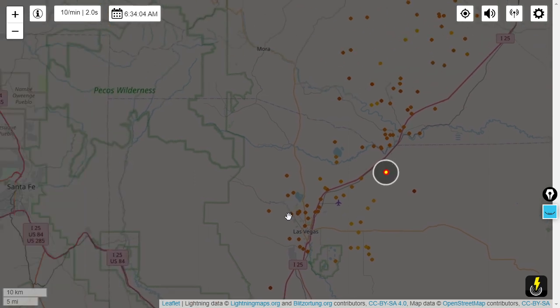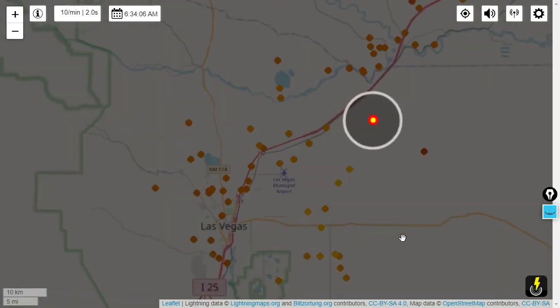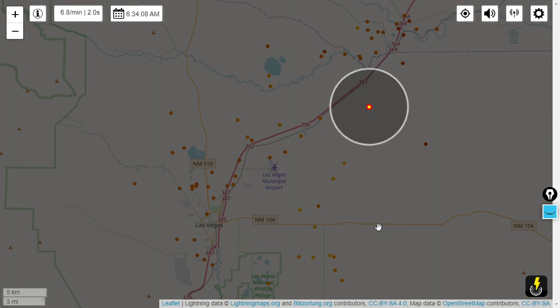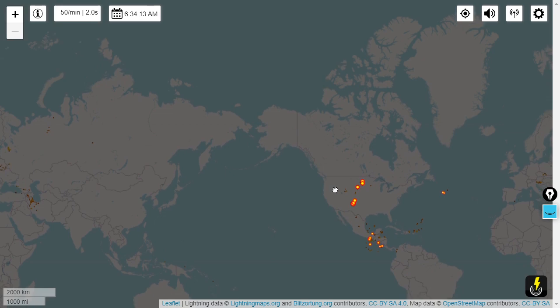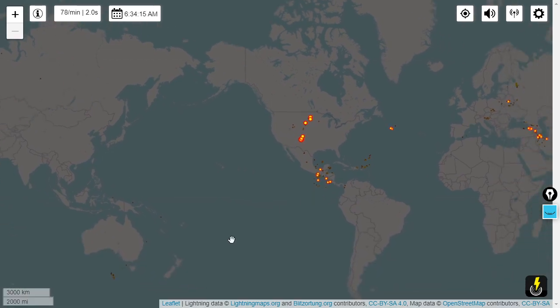Near Santa Fe there. Near Las Vegas. Yes. Hey, Las Vegas, there's thunder rolling in. If you hear thunder, check out lightningmaps.org. It could save your you-know-what. Tell you when to go inside.